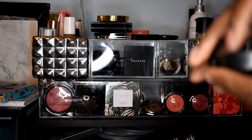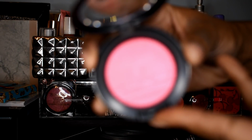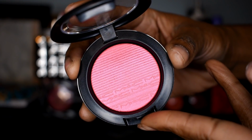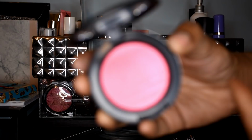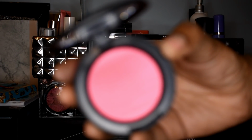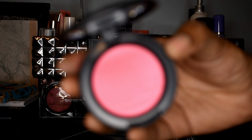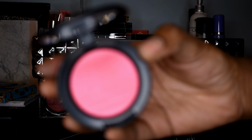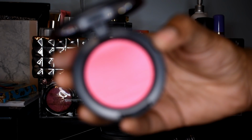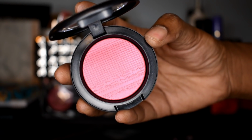This is a blush that I just recently got, so I haven't even really touched it or swatched it. This is a MAC Extra Dimension Skin Finish in Rosy Cheeks. I got this after hearing Angelica Nyquist rave about this formula, and I had been wanting to try it anyway, so I went ahead and purchased this in December with my points, and yeah, so that's that.